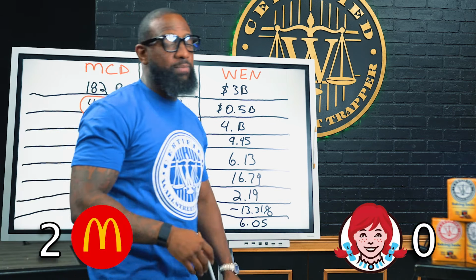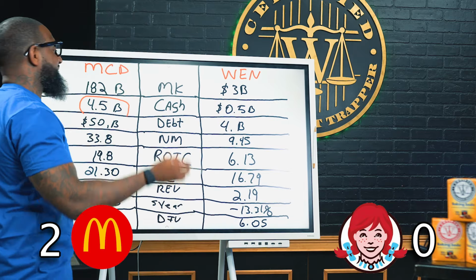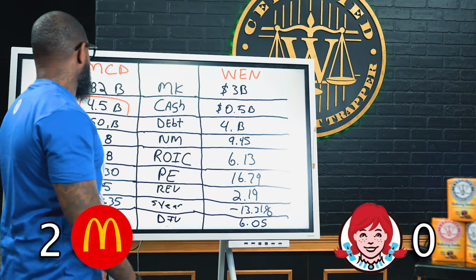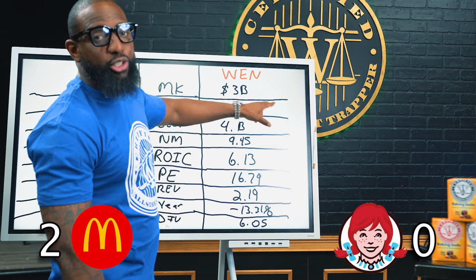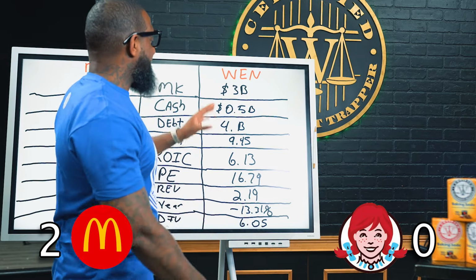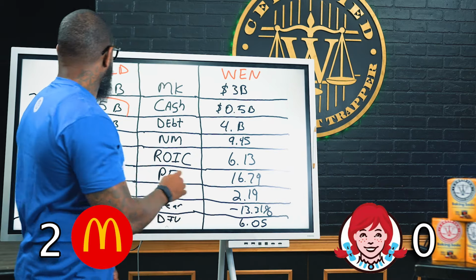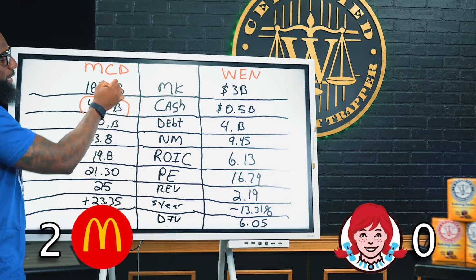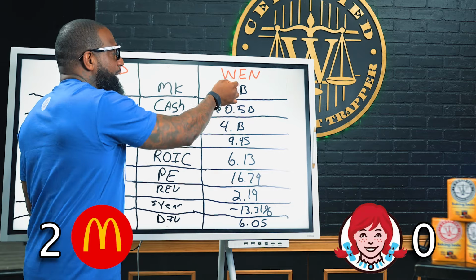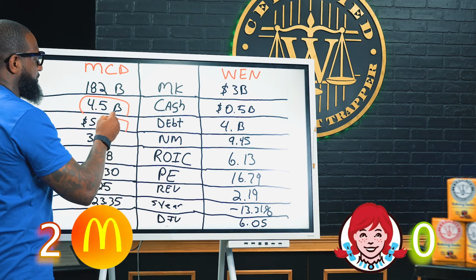Now, watch this. Wendy's has $4 billion in debt. McDonald's has $50 billion in debt. Now think about this. I'm gonna give this one to McDonald's, and here's why. Wendy's market cap is only $3 billion. They got more debt than what the company is worth. Listen to that again. McDonald's has $50 billion in debt. They're worth $182 billion. Wendy's is a $3 billion company with $4 billion in debt. We definitely got to give this one to McDonald's.